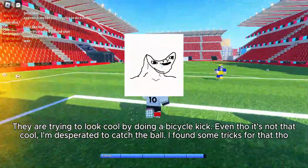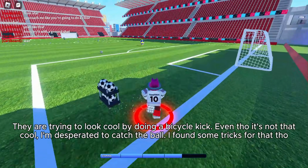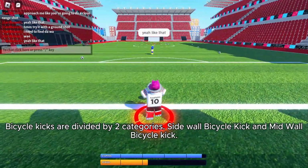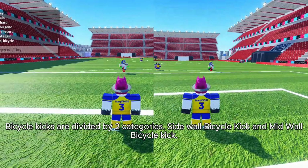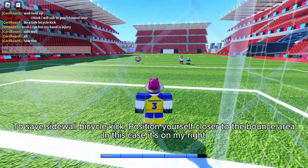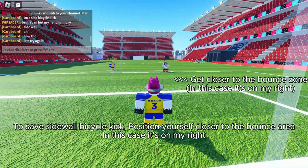They are trying to look cool by doing a bicycle kick. Even though it's not that cool, I'm desperate to catch the ball. I found some tricks for that though. Bicycle kicks are divided into two categories: sidewall bicycle kick and midwall bicycle kick. To save a sidewall bicycle kick, position yourself closer to the bounce area. In this case, it's on my right.